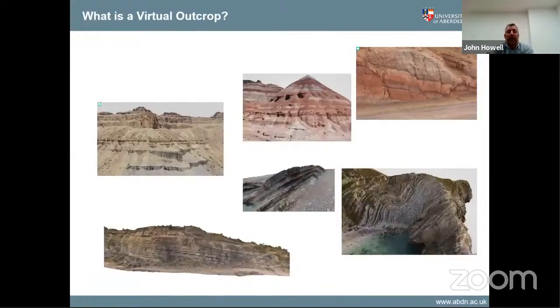So first of all, what is a virtual outcrop? Basically, these all look like photographs of cliffs, but actually they are all 3D models. I think most people probably know this now, but a virtual outcrop is a 3D representation of the cliff in which every pixel is accurately spatially constrained. So we can look at these sections of cliff from Utah or Lulworth Cove or Somerset or Spain or whatever it is, and we can fly around the cliffs, interact with them, and make measurements on them.